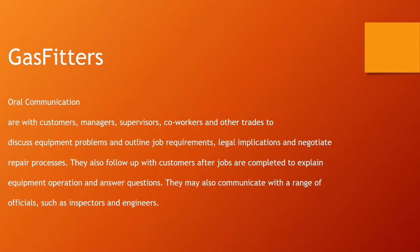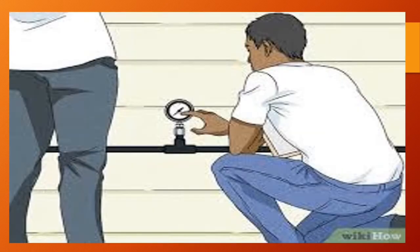Gas fitters' oral communication are with customers, managers, supervisors, co-workers, and other trades to discuss equipment problems and outline job requirements, legal implications, and negotiate repair processes. They also follow up with customer after jobs are completed to explain equipment operation and answer questions. They may also communicate with a range of officials such as inspectors and engineers. And here's an example here of a pressure being explained, and sometimes it's very important to get all the facts right.